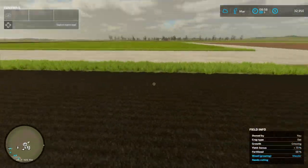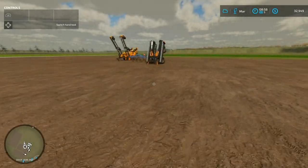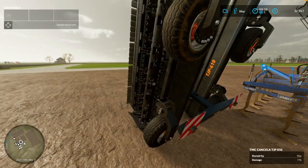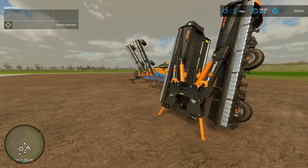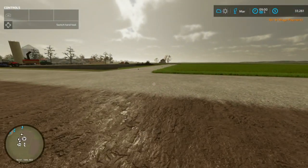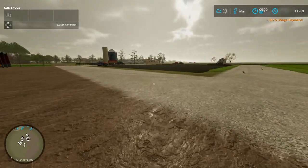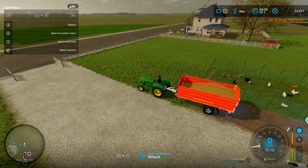Here's the mulcher we got. It's $25,000, 6 meters working range. So we ran it through the soybean field, and we're going to see what happens. You can mulch any crop you want, pretty much. And we'll be able to see what our yield bonus will be. Even an extra couple hundred dollars every harvest, or a couple hundred liters every harvest, will be substantial. So that adds up pretty quickly.